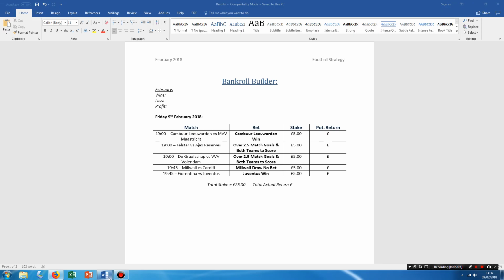I also have a Word document here where we're going to be keeping track of what bets I am doing. We're going to keep track of my own wins, losses, and profit for February, and we'll just do it like this here. So I'll color code a match whenever we've lost or whenever we win, probably red and green. That's the status quo for that.